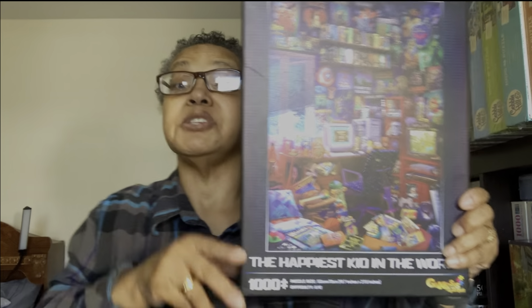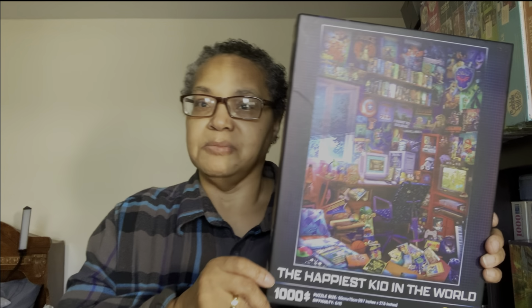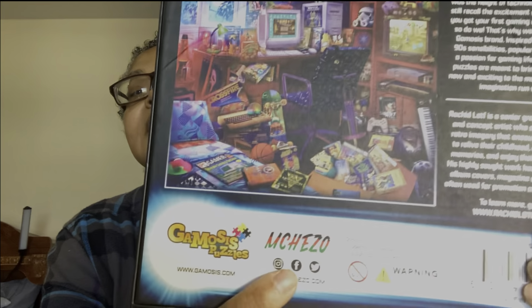Now, somebody did message me on one of the groups, and I didn't save the message, so I have to look for it, that another company was selling these puzzles as well. And I can see that happening because, for example, Puzzle Warehouse sells Buffalo Games and White Mountain, but they sell all kinds of brands. Whereas White Mountain is the name of that company, so they just sell their own brand. Or Buffalo is the name of that company, so it just sells its own brand. So other puzzle companies may carry this brand, but again, I'm going by what you see right here.